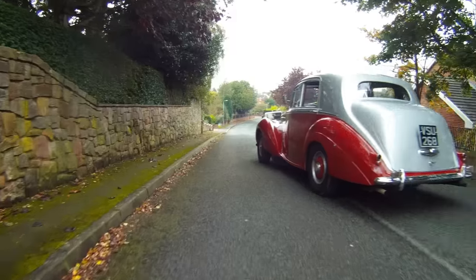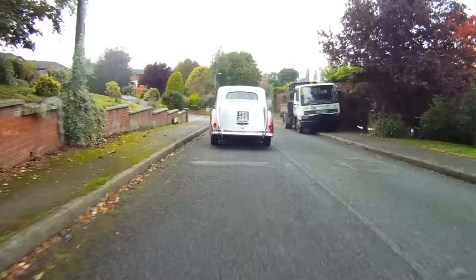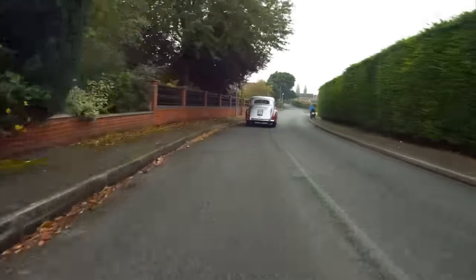The steering is light. The brakes are servo-assisted, as all Rolls-Royce products were from the early 30s. The suspension on the front's independent, which gives a nice ride and still maintains sensitivity. And it's got cart springs on the back, as they all had.